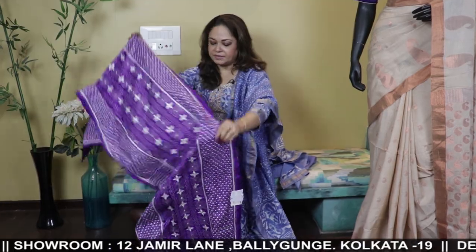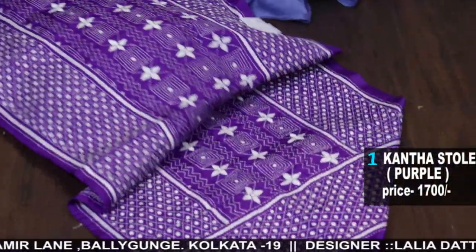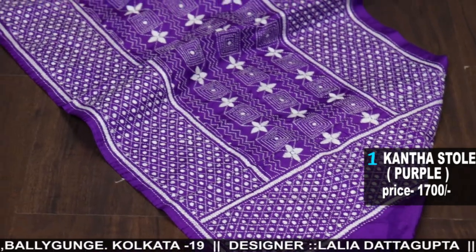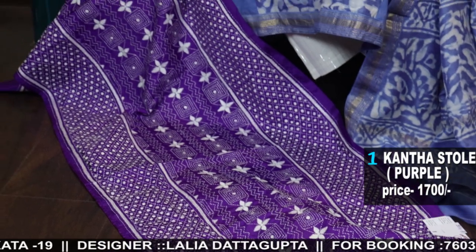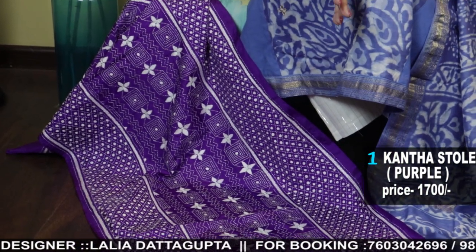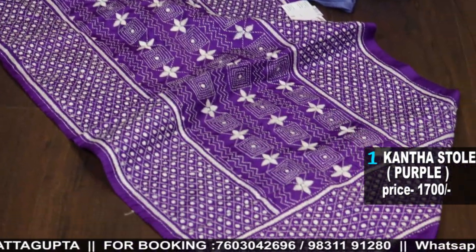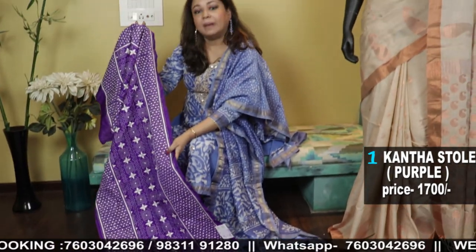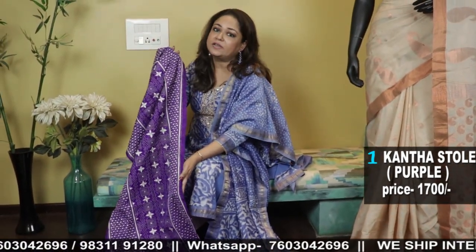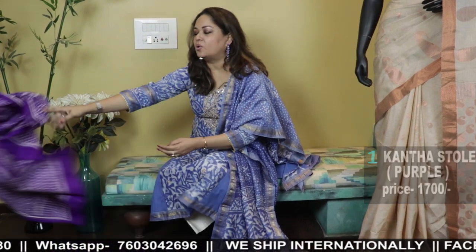First one is the stoles, price 1700, pure handwork Katha stoles. The fabric is in Bangalore silk, one thread, and one is in a blended bumper thread. So it's a blended silk, but there's one thread pure, which is why it's 1700. Otherwise, if it's silk by silk, the prices will be more than 2300. So this is the first one in stoles.